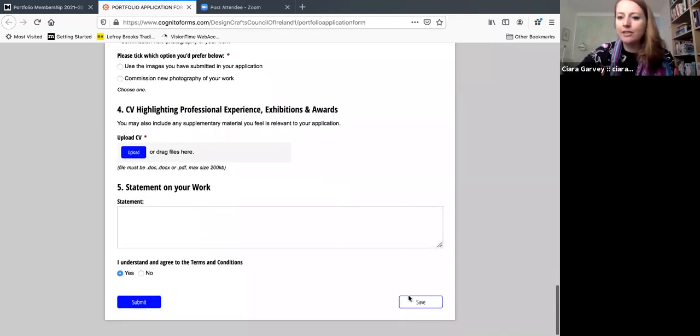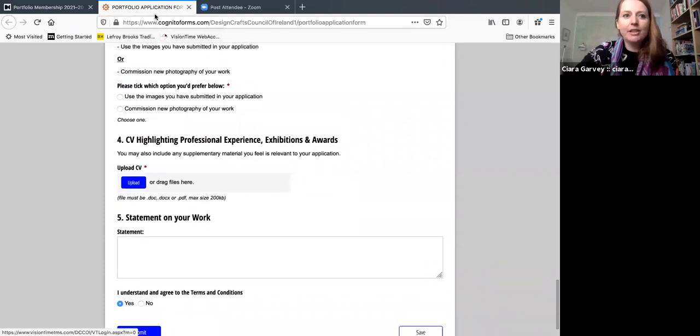And also, if you see down the bottom here, we have this save button. So this is save and resume. So if you want, you can do a bit and save it. Once you save this, you're asked for your email. You put in your email, and a link is sent to you. So then you can click into the link at another stage when you're ready to continue on again. So that's the portfolio application form.